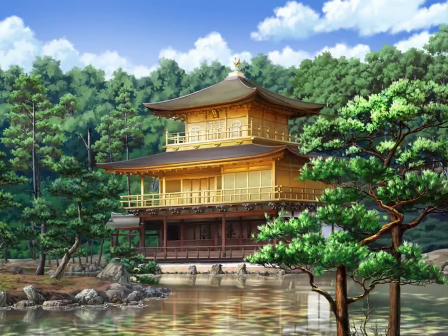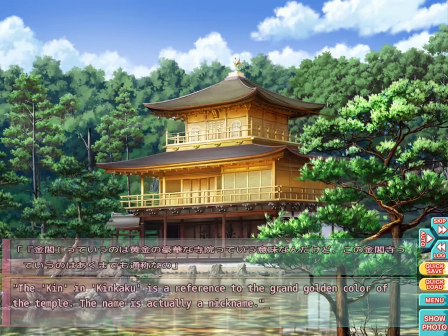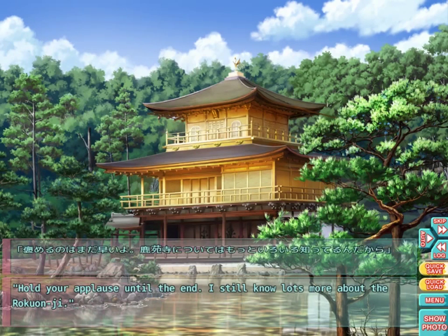God damn it, another entry fee. $4 this time. Where are we? Oh, hey! The Kinkakuji. And blood caving is back. Right, everyone. Pop quiz. What is Kinkakuji's real name? Paul. Rokuonji. But yes, the penis tower.